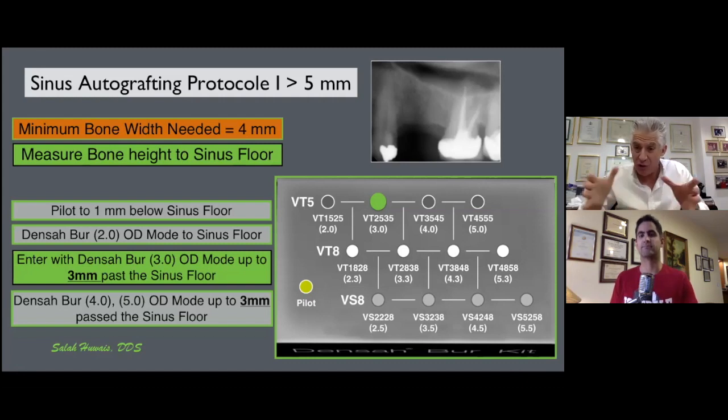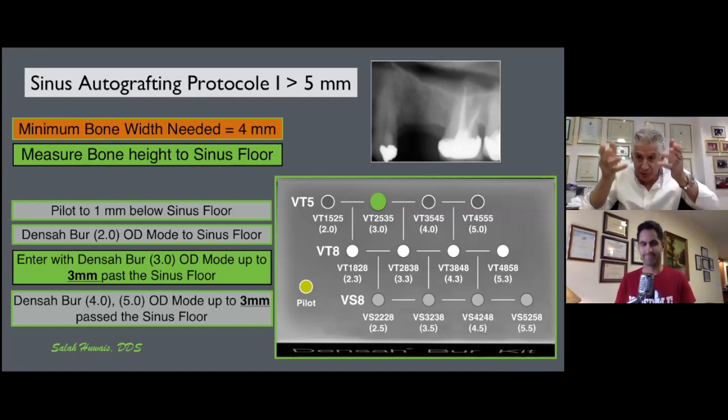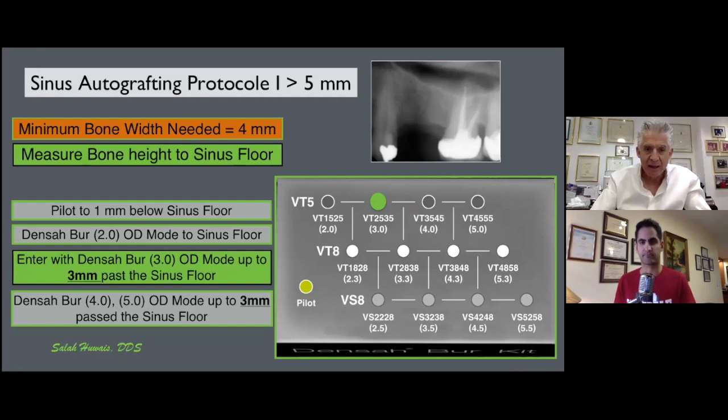That is in order to capture that thickness of bone around the osteotomy in order to have bulk, volume, to push that bone, not only laterally, but to push it up towards the floor of the sinus. So, take home message. We drill in increments of 1 millimeter. Second take home message. We never enter the sinus floor with anything less than 3 millimeter. We only enter with a 3 millimeter. Let's look at an example.